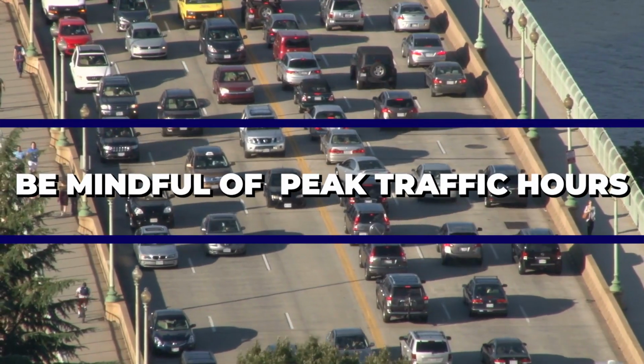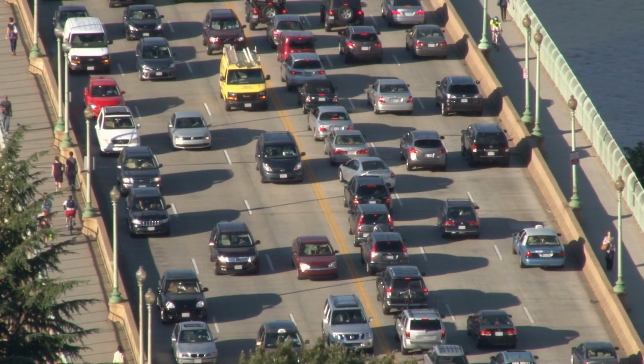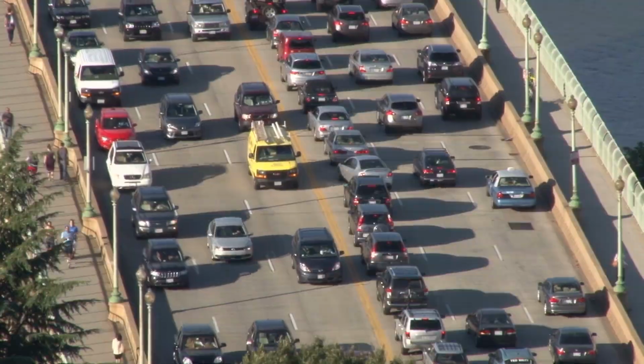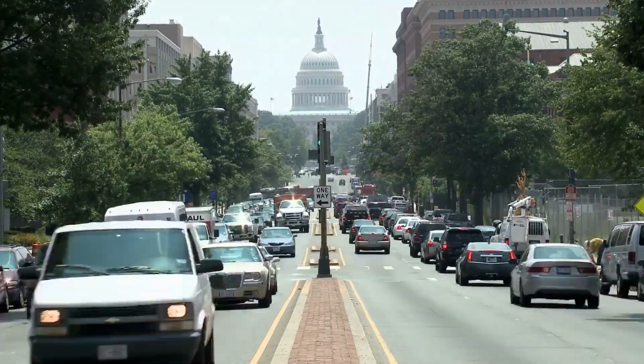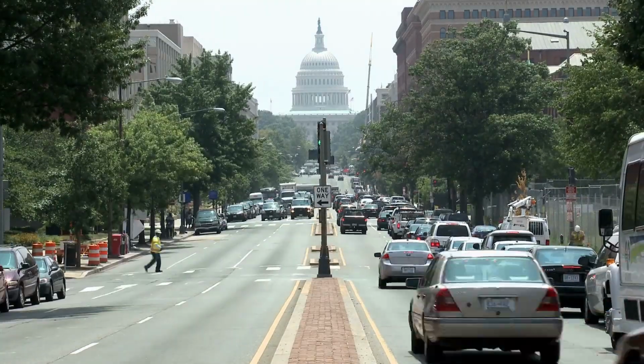Be mindful of peak traffic hours. Like many major cities, Washington, D.C. experiences heavy traffic during peak hours. Avoid commuting during rush hour, typically 7 to 9 a.m. and 4 to 6 p.m., to minimize delays and congestion.